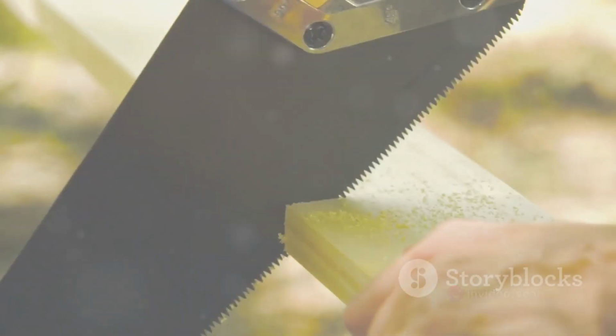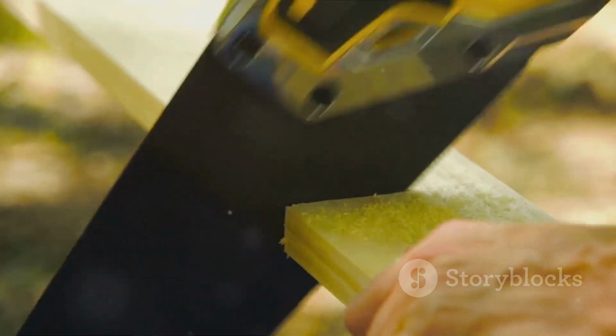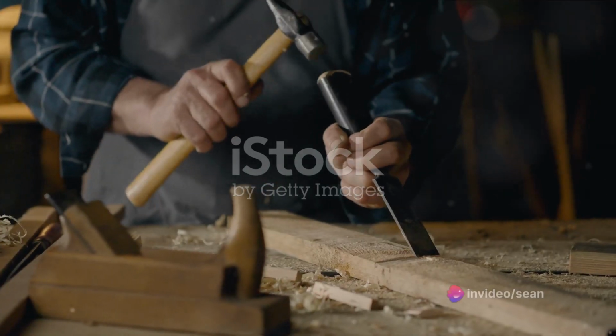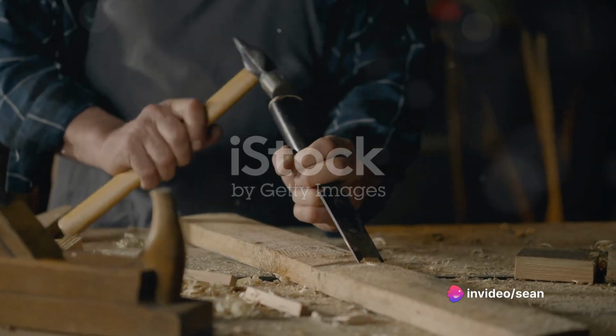First off, we have the handsaw, an essential tool in any woodworker's arsenal. A handsaw is perfect for making straight cuts and is incredibly versatile. It's like the trusty sidekick that's always at your side, ready to tackle any woodworking challenge.